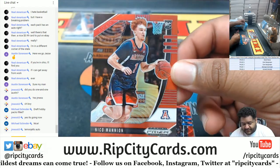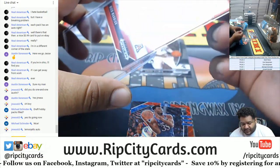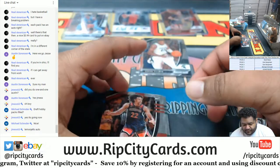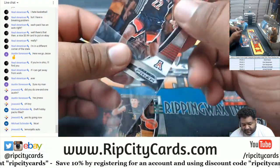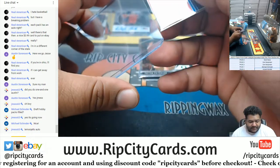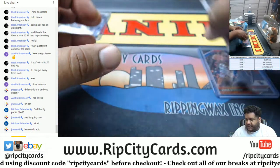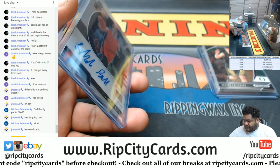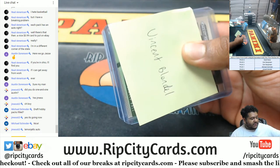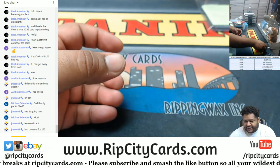What else we got? We got a Nico Mannion red, which is the $2.99. Udoka Azubuike. Sekou Doumbouya. And P.J. Pritchard. Not a bad pack at all for Vincent. LaMelo does need to work on his penmanship, though. It looks like a fourth grader signed that. And kudos on at least not putting scribbles on there or whatever.